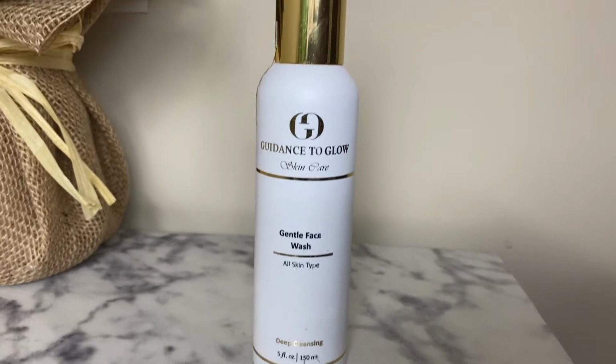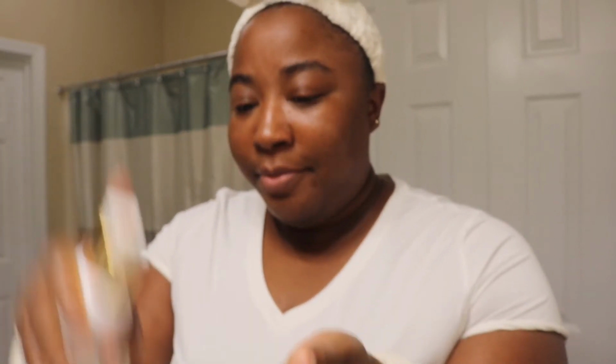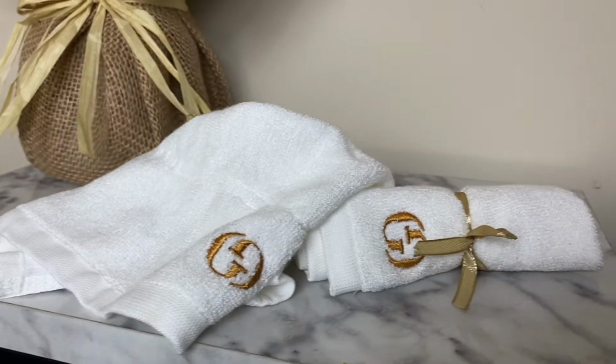So first we're going to start with her gentle face wash. She talks about activating your face wash by putting it in your hand, rubbing it together, getting water. I'll link that video down below. Or Guidance to Glow's face towel.